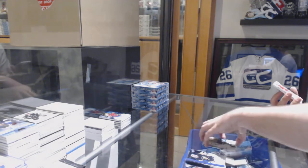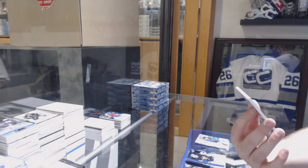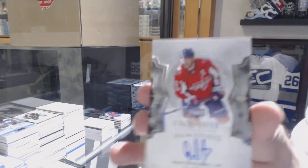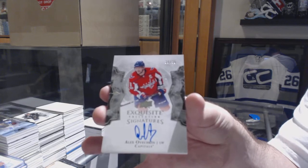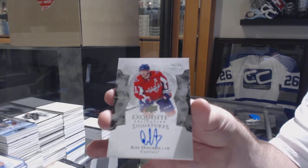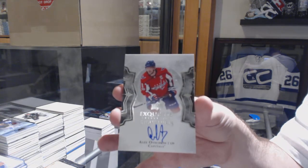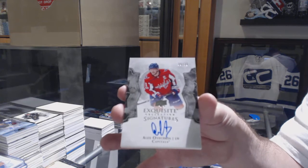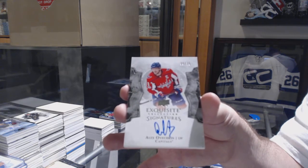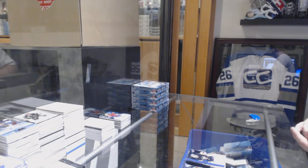Exquisite autograph number 235, Alex Ovechkin. Exquisite signatures to 35, Alex Ovechkin. Okay then.